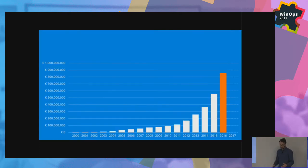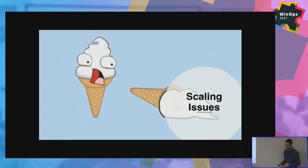So that stuck around until 2016. Here we were. We hit the expected lines, about almost double growth. We're coming up to €1 billion a year. So we needed to make sure, as a €1 billion a year company, that those 5 servers, which were becoming more and more important, were handled. That was when we hit our big first scaling issue.